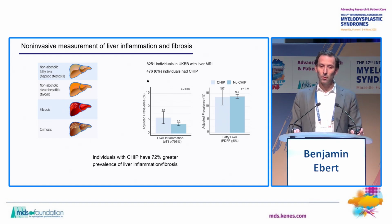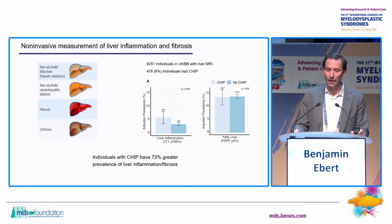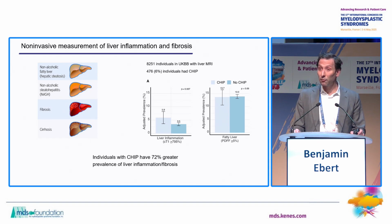We had the opportunity to look not just at diagnosis codes, ICD-9, ICD-10 codes, but also at data from imaging, unbiased by whatever diagnosis that individual might have. There were MRIs on a number of cases in the UK Biobank that we could look at for an association with CHIP and CCUS. You can see in the left graph that there was an association between liver inflammation diagnosed by MRI and the presence of CHIP. But there's no association, once again, between CHIP and fatty liver. So the accumulation of fat in the liver is not associated with CHIP, but the likelihood of progressing to inflammation is.